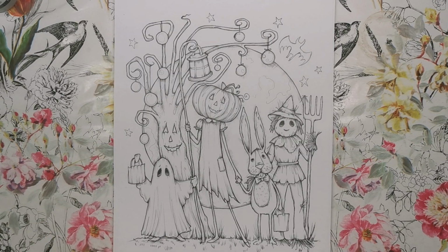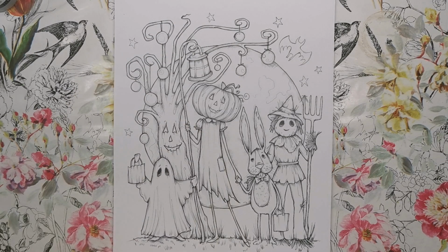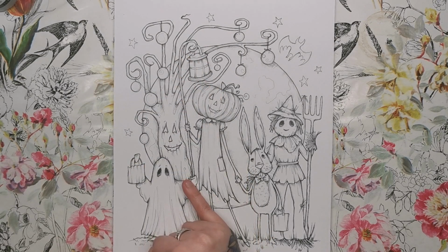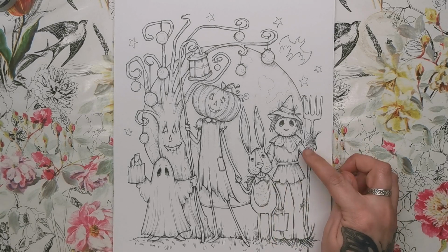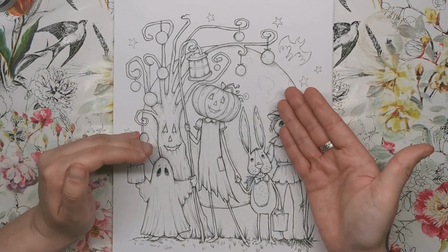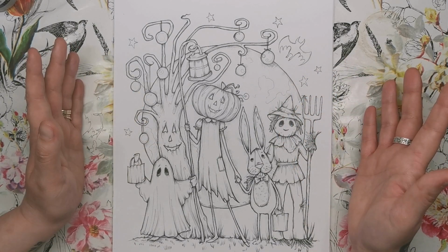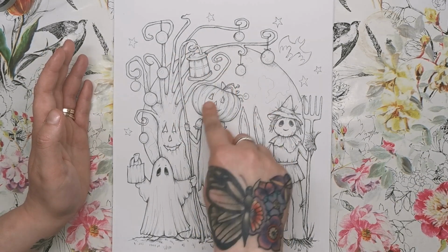I'm so glad that October has a Halloween theme, and this is just so much fun. As you can see, we've got the tree that has a jack-o'-lantern carved into it and some creepy baubles hanging off. Then we've got the trick-or-treaters themselves. We've got a little cute ghost and a pumpkin head holding this lantern, great for practicing your glows. Then we have a hare and a scarecrow in the background with his pitchfork. So right in the background of the picture we have a moon and a bat and stars. So this is obviously a night scene, and as I mentioned, will look really good with a lantern glow done here.